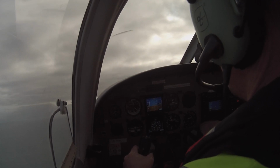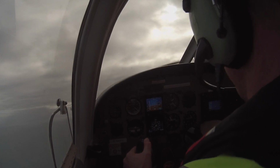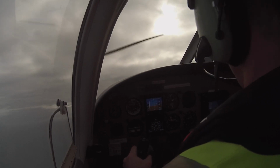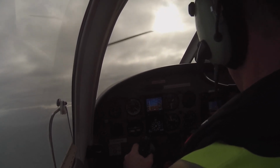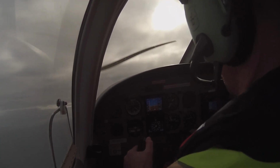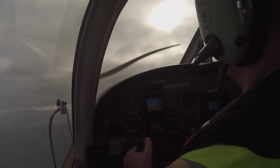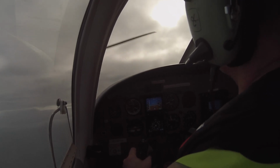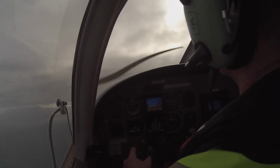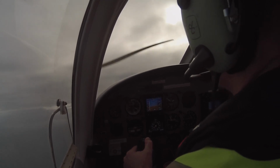Golf Tango Hotel, contact Guernsey approach on 128.655, goodbye. Contact Guernsey approach on 128.655, Golf Tango Hotel, thank you. Guernsey approach, Golf Oscar Tango Hotel, passing through 1700. Golf Oscar Tango Hotel, Guernsey approach, Roger, continue towards the southwest, VFR not above 4000 feet. Continue to southwest, VFR not above 4000 feet, Golf Tango Hotel.